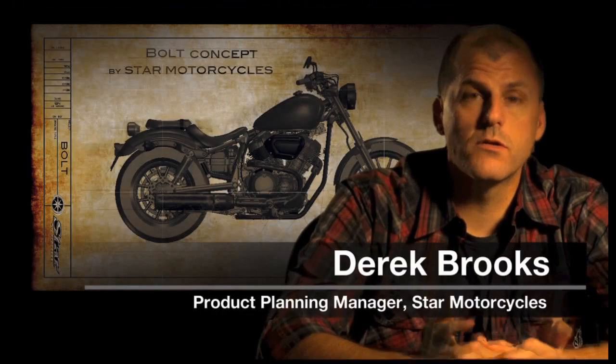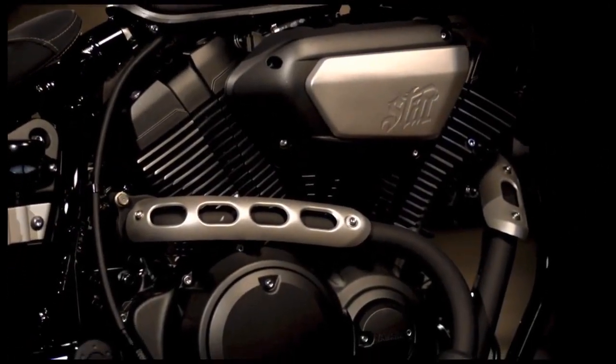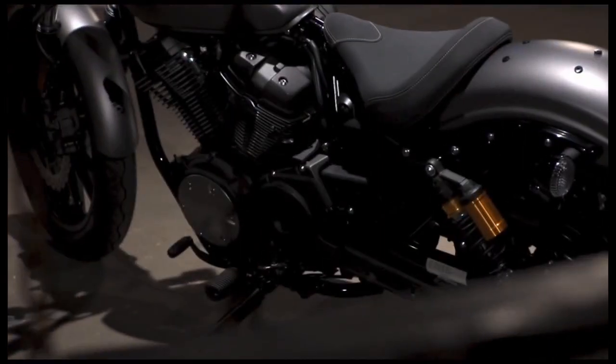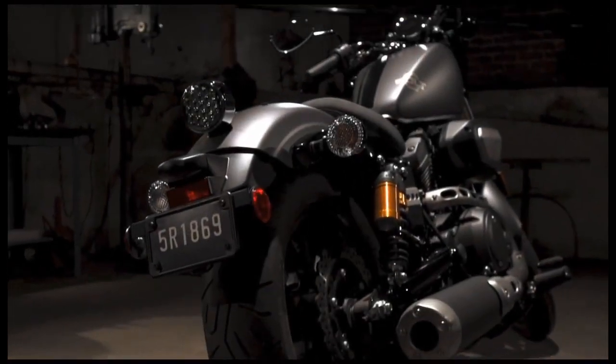The concept of the Bolt was urban performance bobber. This idea that less is more, kind of pure, original, genuine materials, lots of feeling of mechanical beauty, so you can see the elements of the quote-unquote motorcycle, and really exposing these parts, not hiding them, but really using them as part of the style of the bike itself.